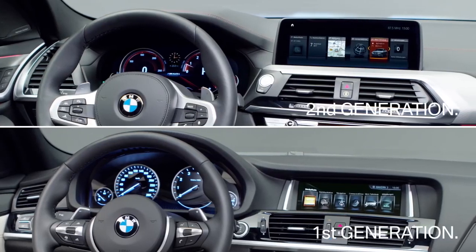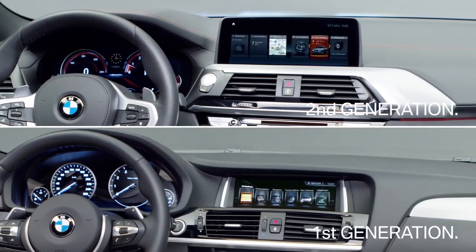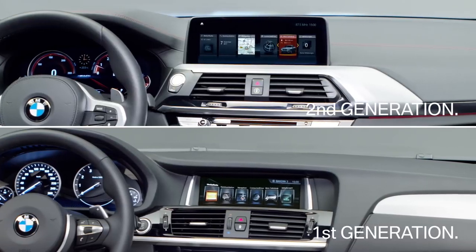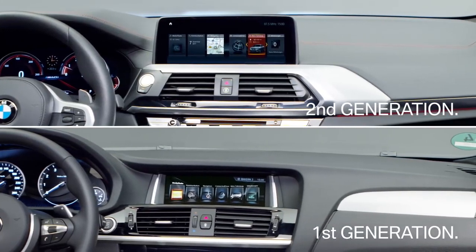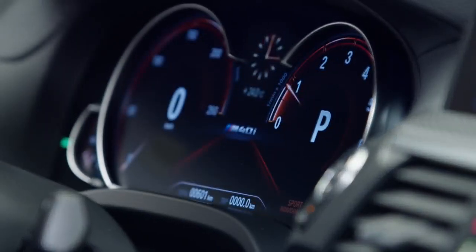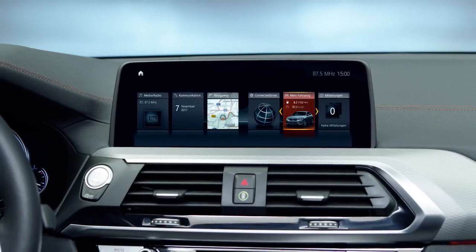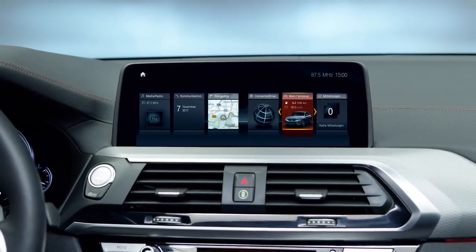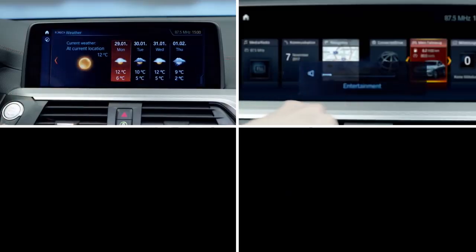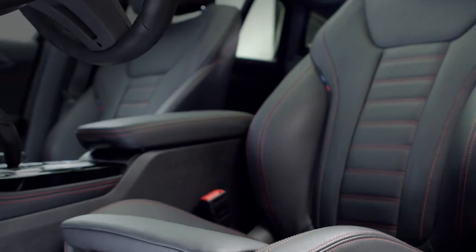High-quality materials and workmanship, as well as the reworked contours of the instrument panel and the Sensitech dashboard, create a new interior experience for the passengers. The instrument panel boasts an optional high-resolution 12-inch display, while the new control display has been increased to 10 inches, it's freestanding and can be operated through touch, gesture, voice, and of course the iDrive controller.